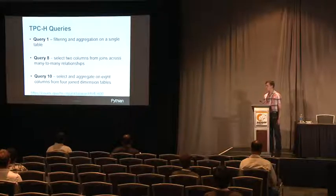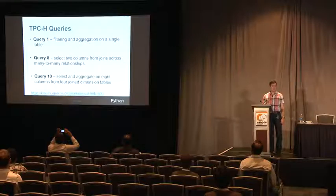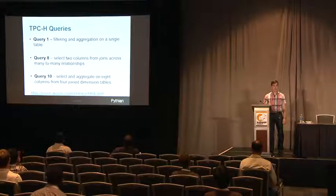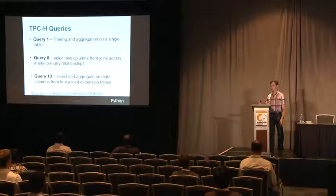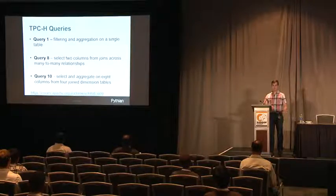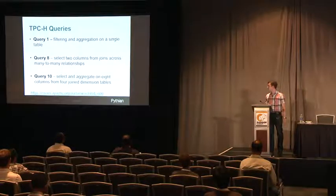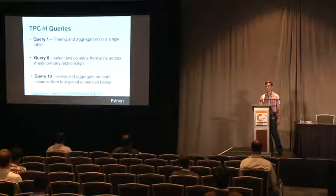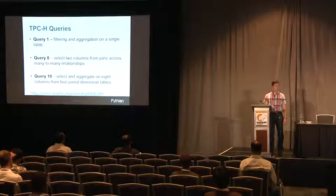So for my queries, I chose 3 from TPC-H. Query 1 is just filtering and aggregation on a single table. Query 8 has many-to-many relationships, so it's joining several tables deep, which is not really a typical warehousing query, I would say. And then query 10 is a fairly large set of columns, and it's 4 dimension tables joined into a central fact table. These are all based on the queries that came from the Hive ticket, Hive 600, which was a long time ago when they wanted to run TPC-H on Hive, and they rewrote the queries. I had to rewrite 10 again to get that join order issue in Presto fixed. So we have our own version of 10 that I'll publish somewhere so you guys have access to it.